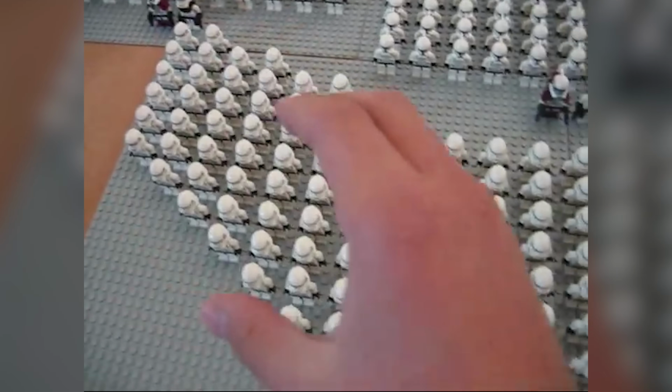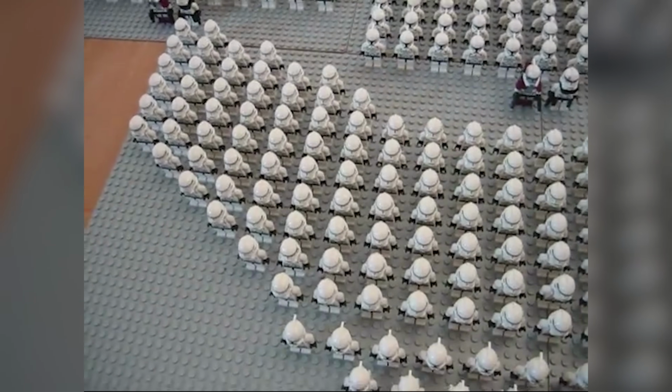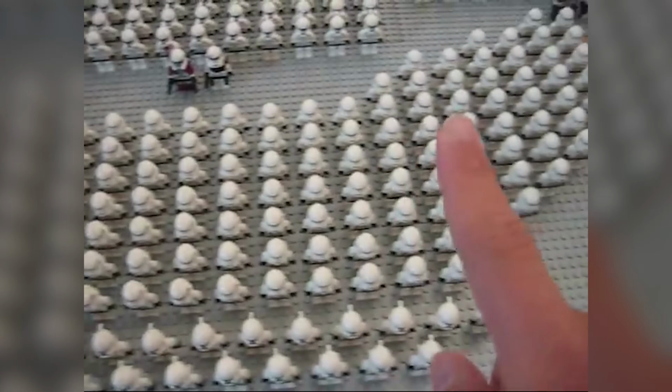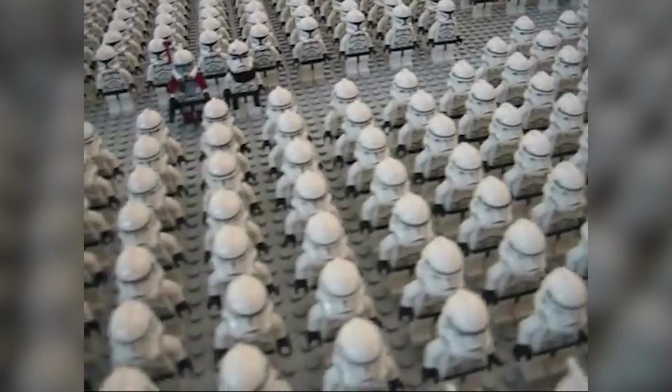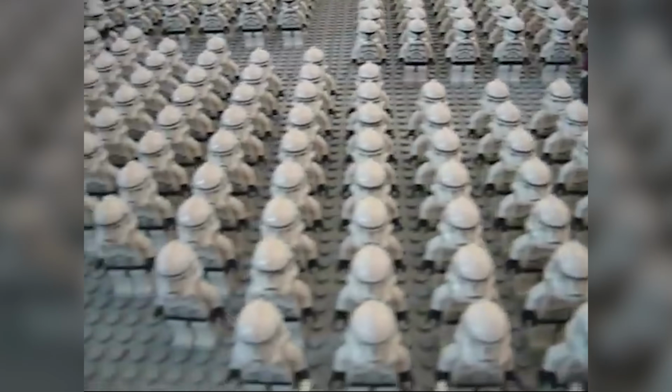And he had just a disgusting amount of clone troopers. And the way he set them up was pretty cool. He would set them up in kind of a unique shape that just looked really cool on the base plates. That's something that I, to this day, still haven't even tried for myself. But this guy was amazing, and I couldn't fathom at the time having enough money to amass that amount of clone troopers. I mean, it was just crazy to be able to see.